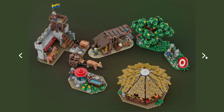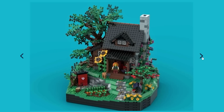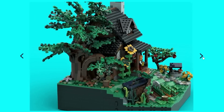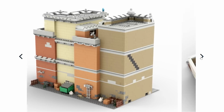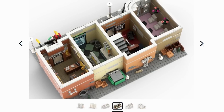Wow. There's a medieval market. There's the first bus and bus station that we saw. The Inventor's Cottage. That looks pretty neat. I love that tree. Wow. So many plant elements. Got that vine creeping up the side of the cottage as well. Modular apartments. I could see this one doing well. People love modular buildings. So whenever there's modular buildings in the lineup for this, they seem to do well.